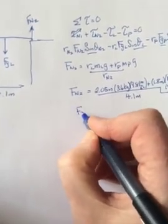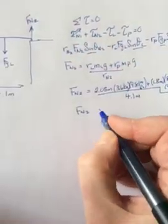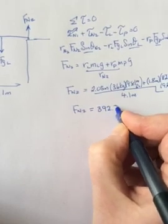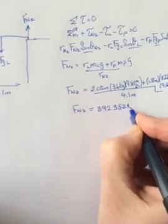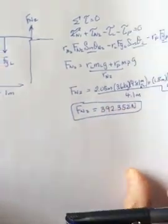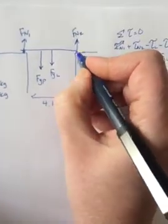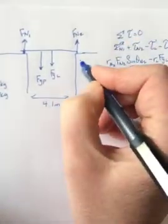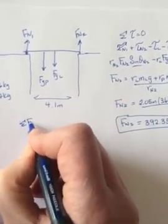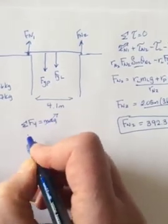Okay, and so Fn2, the one that I called 2, the one that was furthest away from the person, that should end up equaling 392.352 newtons. The question, though, asked for both of them. So to find the second one, you have a couple of choices. You could pick your pivot point at Fn2 and do exactly the same thing, but I think easier would probably be to just do the sum of the forces in the y direction, because it's not moving in the y.